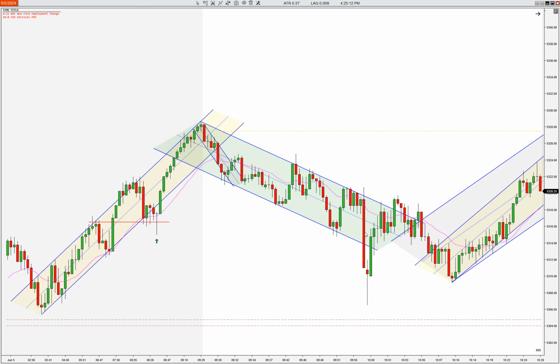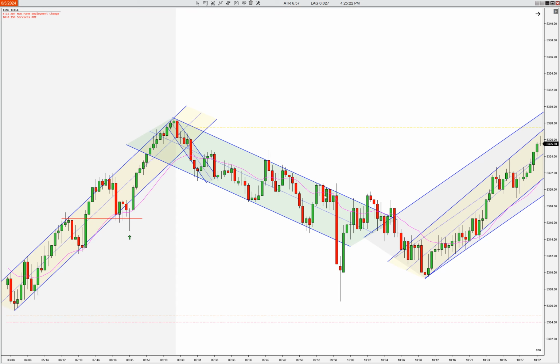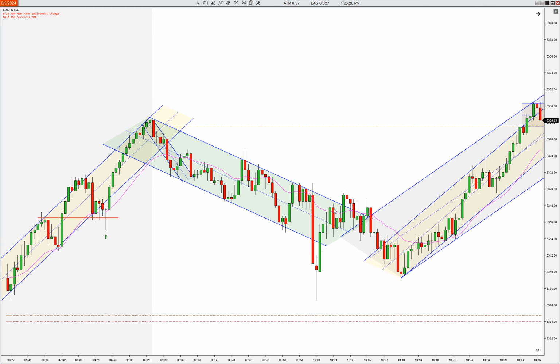Let's see. Yeah, it was this PMI number. So you may want to wait a couple minutes before this. And you can see how it went sideways right before that. A lot of times that'll happen pending a news about to come out. So it finally kind of gets back to normal right in here.